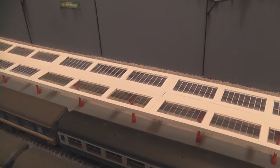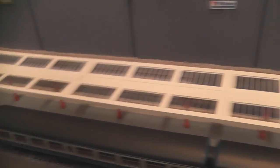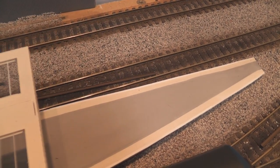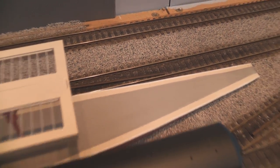It gives the effect that it's a continuous concrete piece, as you can see. I've given the effect of the slabs at the edge using my concrete paint, and then there's the white line as well. You'll probably get a better look at it here.